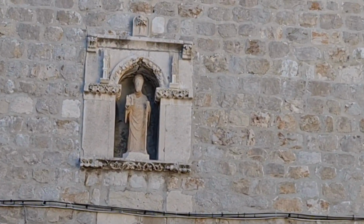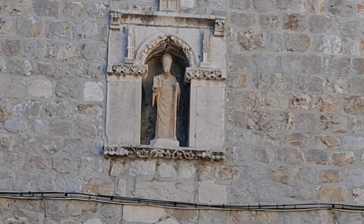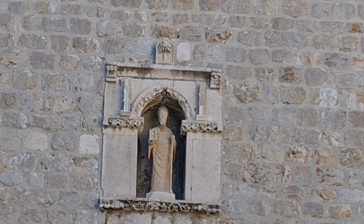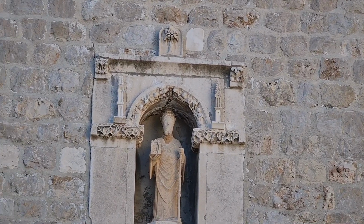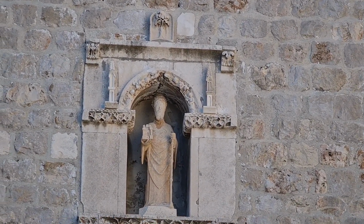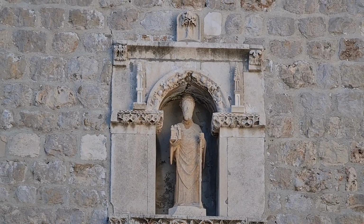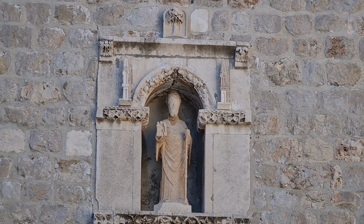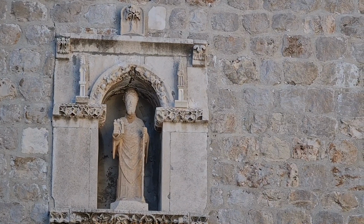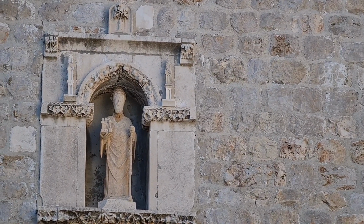Look. So you see, Saint Blaise here just keeps the town safe. His other hand is keeping his cane. So this Saint Blaise doesn't welcome you, but only keeps the town safe. So before the independence, the town wasn't a big merchant center. It wasn't a big diplomatic center. There were not a lot of people coming into Dubrovnik. So that's why Saint Blaise's job was only to keep the town safe. So this here is the oldest statue of Saint Blaise in the town altogether.